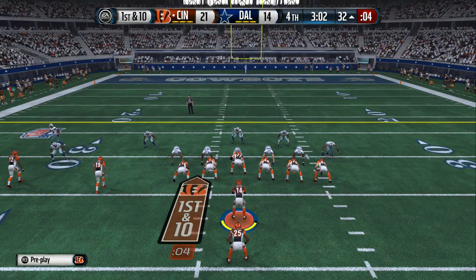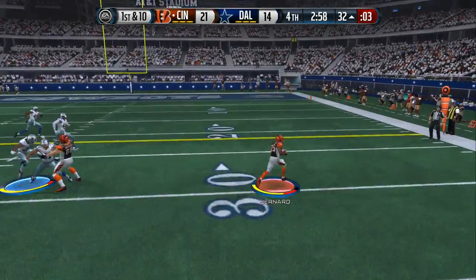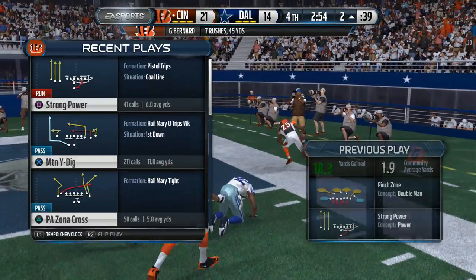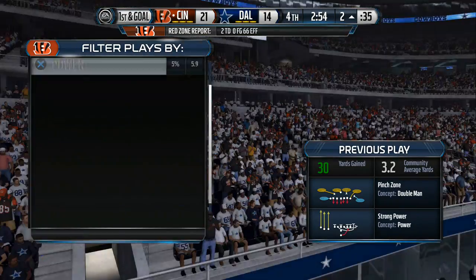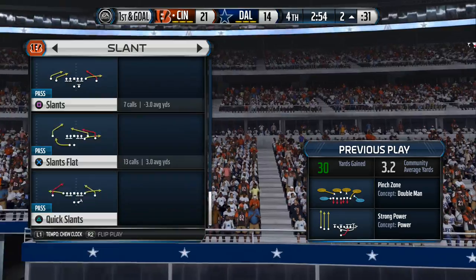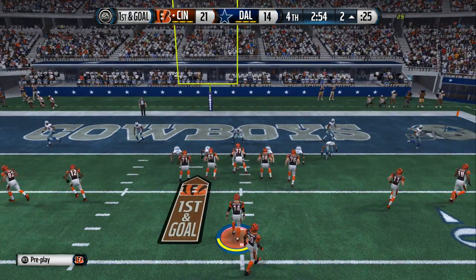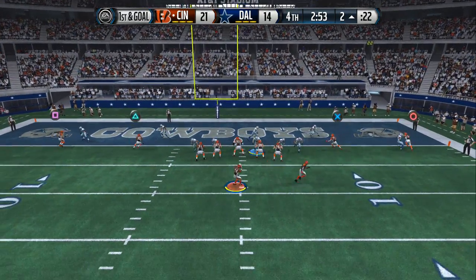Dalton's setting up now in the pistol. He'll take the snap about midway through the fourth. Running room. He's in the clear. The 10. To have a great defense in this league, when you get blocked, if somebody gets out in the open, you think, there goes an easy touchdown. That's why you need speed. So when somebody makes the mistake, the speed covers it up. They were able to catch that running back from behind and get him before he gets into the end zone. First and goal.